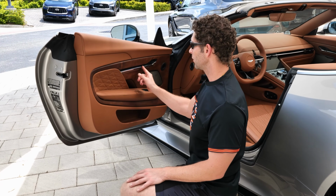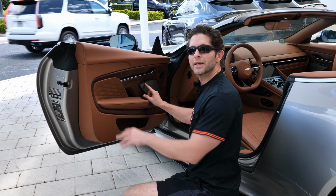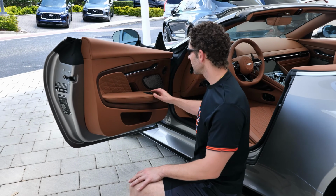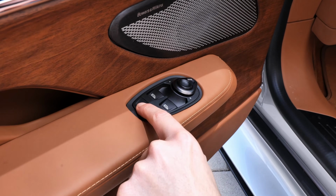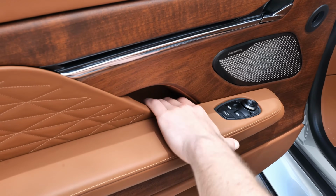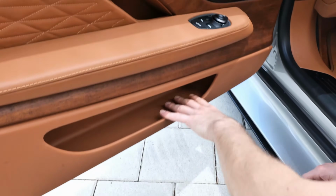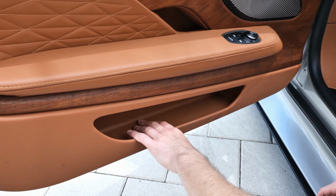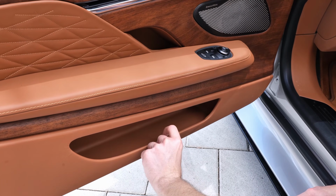Of course, you got some aluminum finishing over here that goes into the door handle. You got the Bowers & Wilkins optional sound system over here. And then you got your buttons for your window controls and your trunk release, alongside your side view mirrors. Over here is where the door handle sits. You could put small items in there, and you could also put small items here at the bottom door pocket as well. Not huge. The other thing is that the door pocket is not very high.